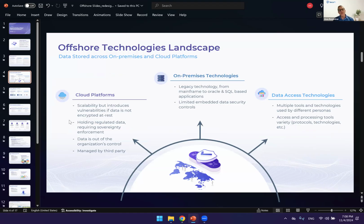The landscape of offshore includes primarily three main areas. Of course, cloud platforms. Many organizations are lifting their data sets to cloud, AWS, Azure, GCP. There, in order to achieve scalability while reducing cost of operation, offshoring is required, and hence a lot of offshore teams are trying to maintain, control, and support cloud data environments.